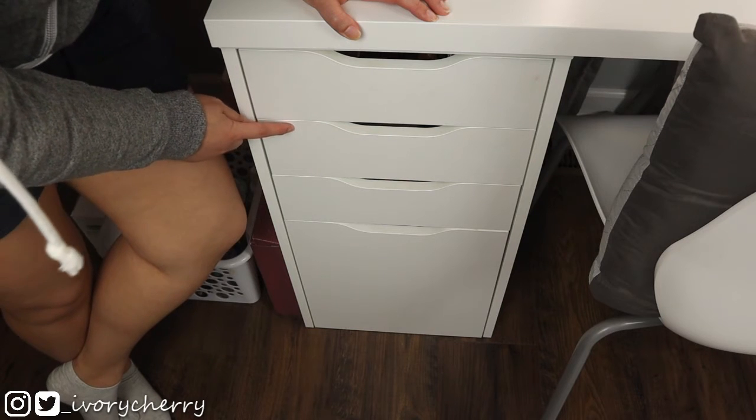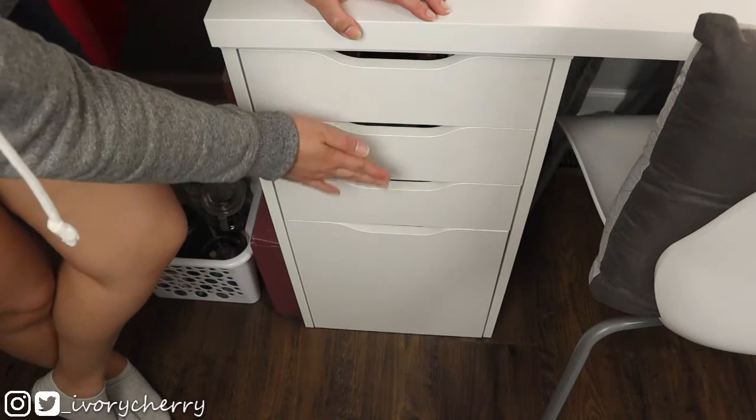In my second drawer, I actually can't show you because these are all the products that I collect for a giveaway that I want to do for you guys. I want it to be a surprise, so I'm not going to show you guys this one.